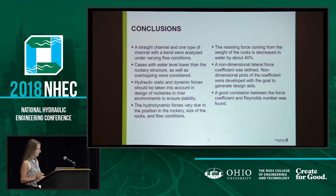So in conclusion, we ran the simulations for straight channels and channels with a bend under different hydraulic conditions. We were considering lower water levels and overtopping of the rockery. What's important is that while analyzing this kind of structure, you have to take into account hydraulic, static, and dynamic forces acting on the rocks and on the structure itself. They can vary due to the position in the rockery, size of the rocks, and flow conditions. It's also important to remember that the weight of the rocks will decrease in water, which will result in a decrease of the resisting force. And we came up with that non-dimensional lateral force coefficient that could be used as a design aid for engineers. And that's it. Thank you.